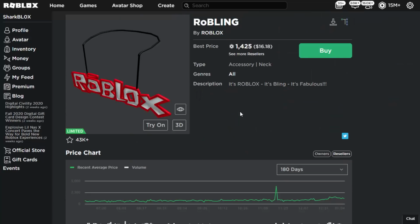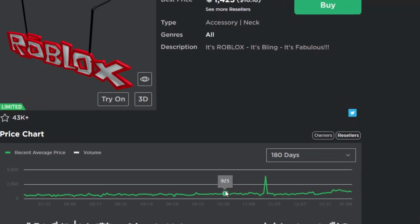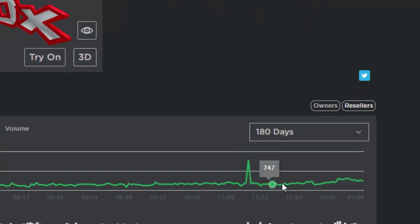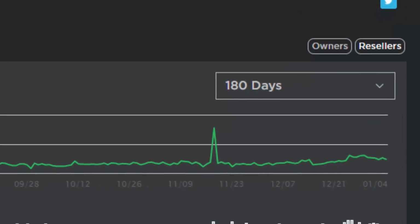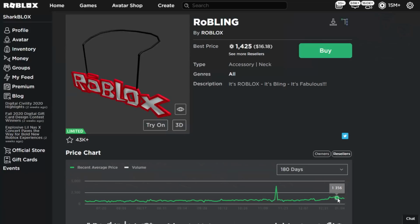Also, before you buy a limited, so you don't get scammed and you don't buy a projected item, what I would recommend doing is having a look at the price chart. As we can see, this used to be around 700, now it's gone up a bit, now it's over 1,000. So buying this at 1,400, that's not actually a good deal, because recently we can see that they sold for 1,300, so I'm probably going to pass on this one.